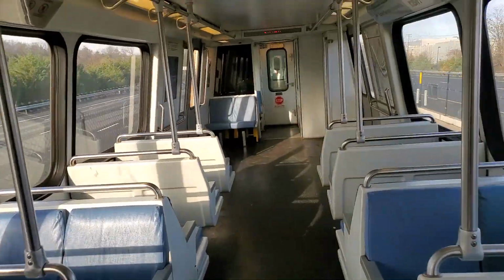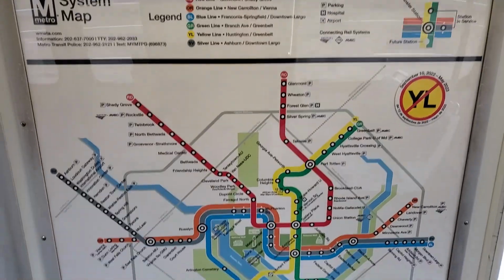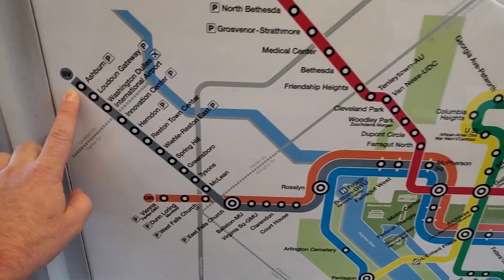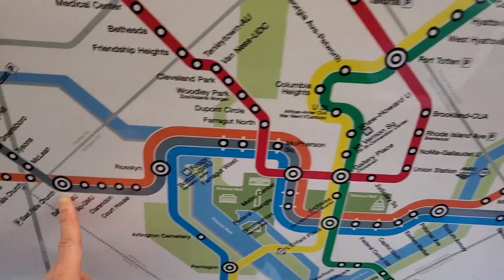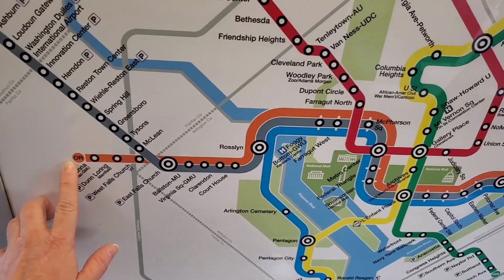Let's see, where's the map? I have my own personal car as we get started. If you're not familiar with Washington Metro, here's the system map. We are out here at the brand new Ashburn Station. We'll be traveling through Dulles Airport, and my first segment will go to East Falls Church. I will then take the Orange Line out to Vienna.